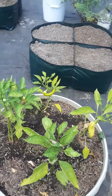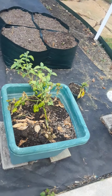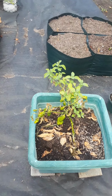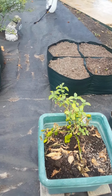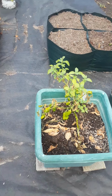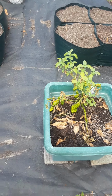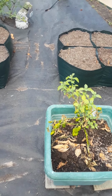So we've got sweet peppers, banana peppers all in there. This is one of those pots that flooded and didn't drain well. We have one pepper that's surviving. There are two different types of habaneros in there. So we'll see. Loaded, but we want them to turn color. And the stems are still green. So we just water them carefully.